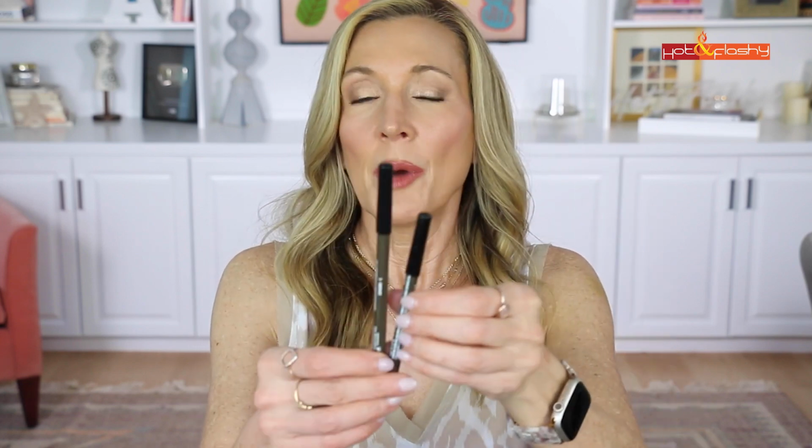So you can see I bought these at about the same time, but over time, I've worn the NYX so much more than the Makeup Forever. That just shows you which one I like a little better. This one has been sharpened a lot more, so this is really my go-to, and I love this color on the eye. It is so, so beautiful.